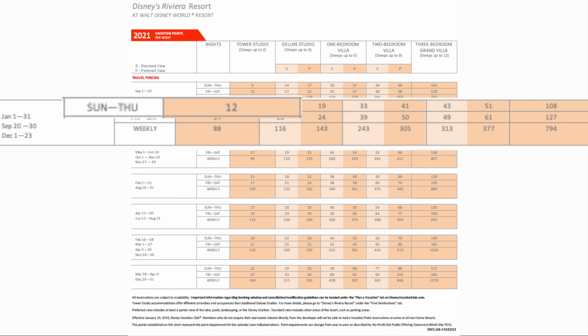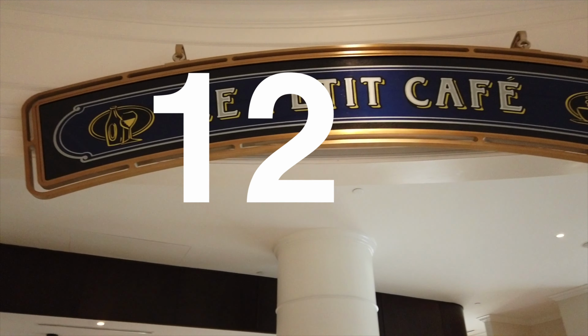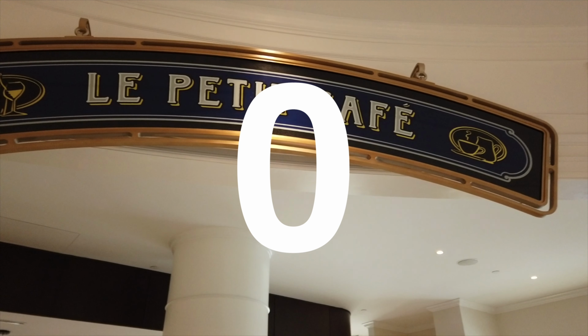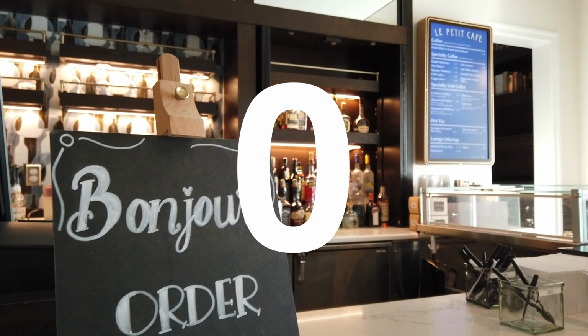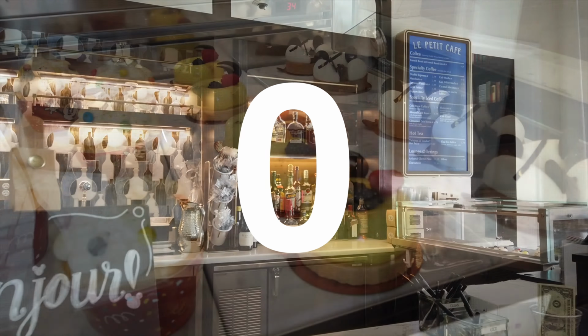This tower studio at Riviera Resort cost us all of our remaining points. For the Thursday night stay, it was 12 points, using all that we had left, and leaving us with 0 remaining. So 64 points and 5 nights to use them all, I'd say we made out pretty well. This shows you the power of the DVC system. You can make a few points go a long way.